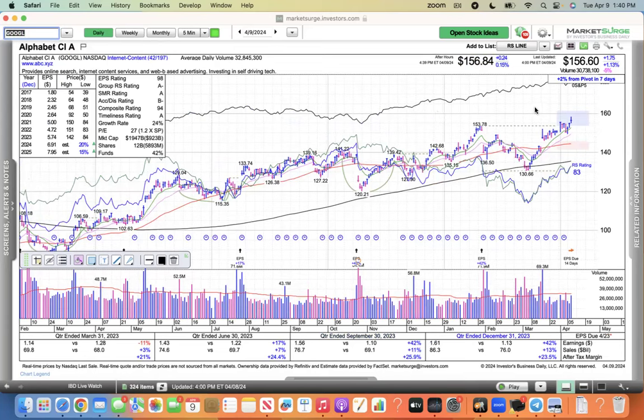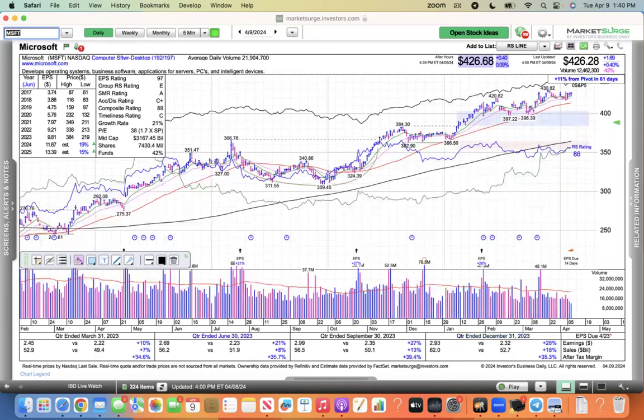This is Google. They made a lot of news this morning, deals with ARM and Palo Alto Networks and the cybersecurity news, and it was up today 1.13%. These are the stocks that are going to make the Nasdaq and the S&P look a little better than it really is underneath the surface. Like I said, pretty rough. Microsoft's just going sideways. They report earnings on the 23rd.